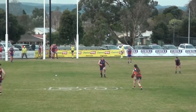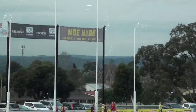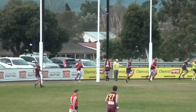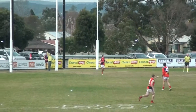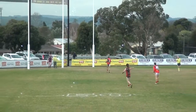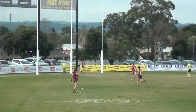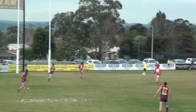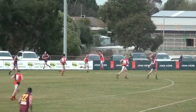One foot after the other. Now he kicks from 49, and the breeze just takes it away from the right to the left. And on your McDonald's Gippsland scoreboard, Australia's most popular barista-made coffee, only at McCafe. Bairnsdale now 4-2-26. They are trailing Moe by 34 points. The Lions 9-6-60.